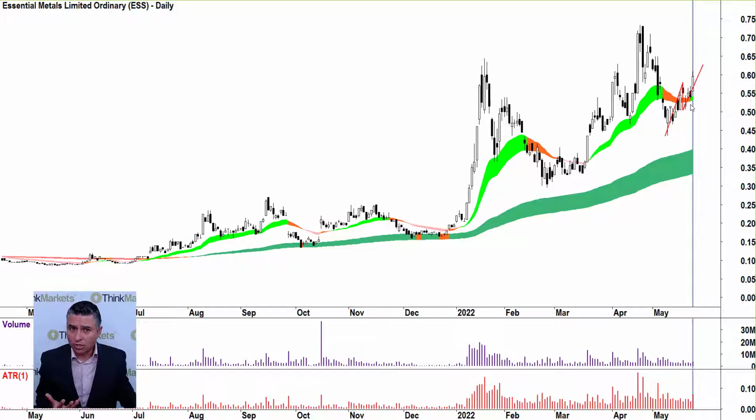I know it's the short-term trend zone, not the long-term trend zone, but we're seeing the price trade back above that. So that's actually looking really good. Certainly a hold. I can't see any reason why you would exit it. Would I buy it? Oh, I'm pretty close. I'm a little bit concerned about this.